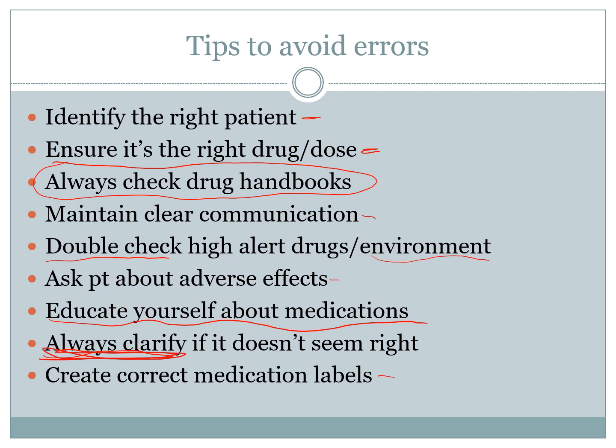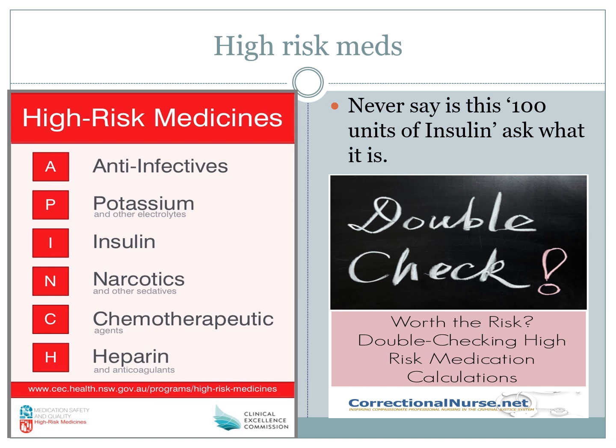Now, when we talk about high-risk meds, there are a bunch that have been listed. These meds you need to have double checked all the time. In certain hospitals or different work environments, other drugs may be included in this, or additional to this list, but this is the list of things that always must be checked by two people.